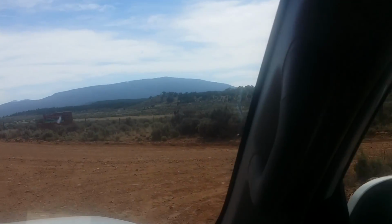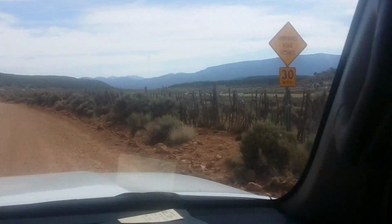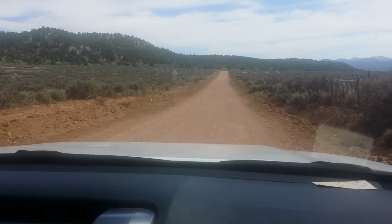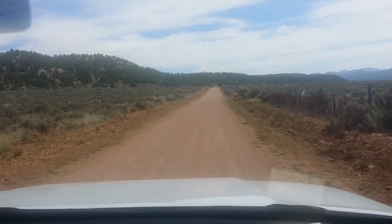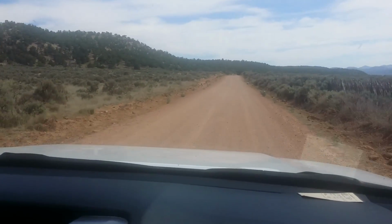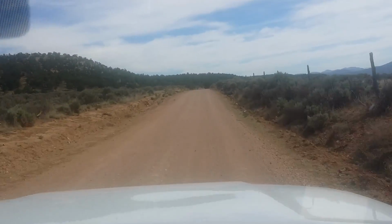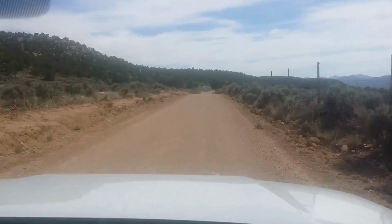So far, signage has been good. Continue straight. All right, this is mile marker 40. It looks like, would you say this is National Park land now? Yeah, they said on that side is the Grand Canyon National Park. We're on the other side. So anyway, mile marker 40. Looks like we're on actual park land.